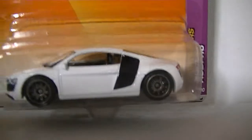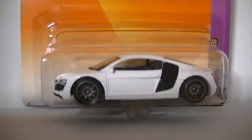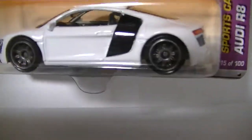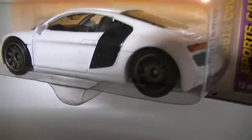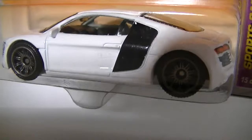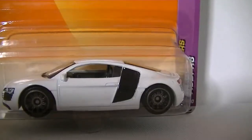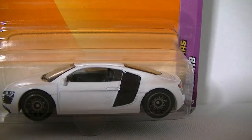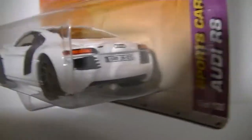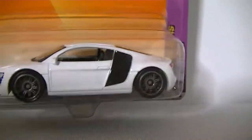I got this '10 Matchbox, Audi R8. Now this is the one with the glossy little, what are those, air intakes on the side right there? That little panel there. They had one with a flat black finish, and then one with the glossy finish, which is this one. But I used to have this one too. I got rid of this one not too long ago, and now I have it mint in the package. Awesome. And this is one of Matchbox's last Audis to be made, unfortunately.